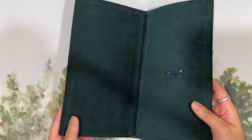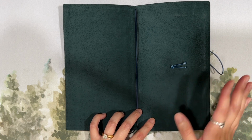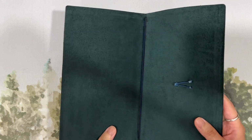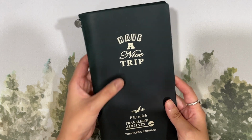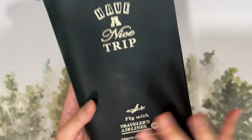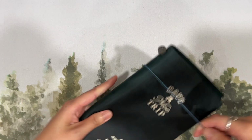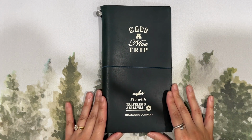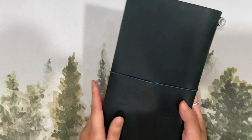And I left this traveler's notebook as is. As you'll see, I have one more custom one, or I should say two more custom ones. But this one, I just left it as is because I just like the simplicity of it. I really enjoy this embossing, or I should say the foiling, not embossing. And I just wanted to leave it like this because otherwise I felt like it would take away from the overall design, at least for me, just for what I like personally. And so I left it as is, and it's one of the really special TNs I have.